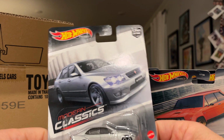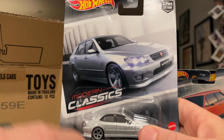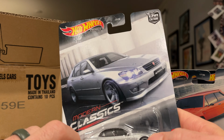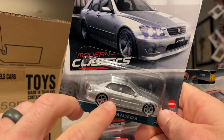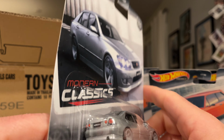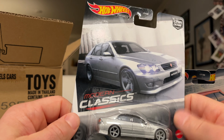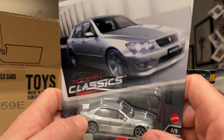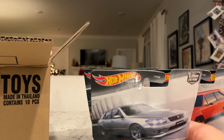All right, next up is the 1998 Toyota Altezza. Again, another new casting. One thing that was overlooked, which is really funny, is there are no door handles on this. So let's put it in front of the camera so you can see. There's no door handles. So, you know, shaved door handles back then, that was a thing, right? I think it was just an oversight, but regardless, it looks great. Maybe future iterations will have door handles cast into it. Maybe they won't.